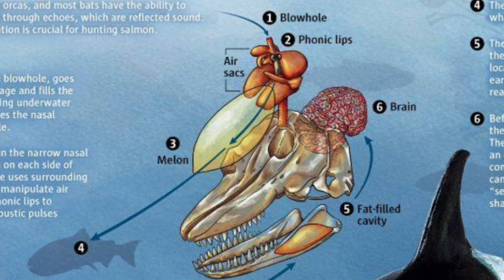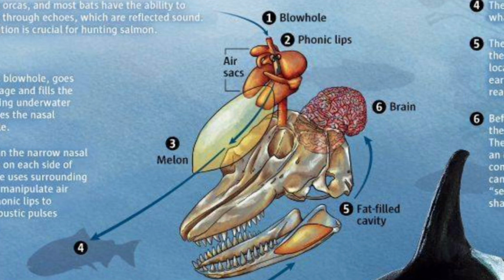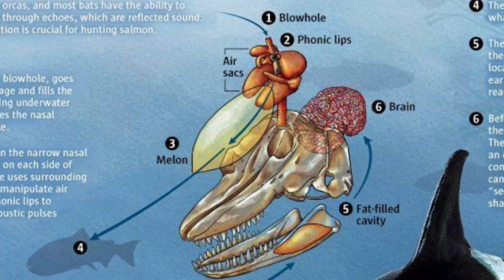Once the clicks hit an object, they are sent back to the orca. The orca receives the clicks through their lower jaw, which is hollow and oil-filled. From there, the pulses go to the inner ear bones, where the vibrations are received and sent to the brain.